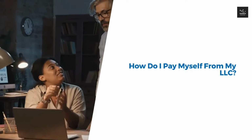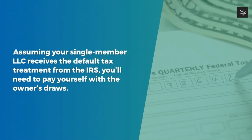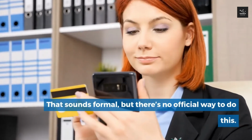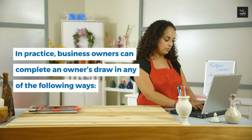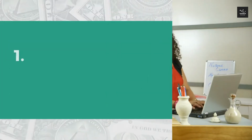How do I pay myself from my LLC? Assuming your single member LLC receives the default tax treatment from the IRS, you'll need to pay yourself with the owner's draws. That sounds formal, but there's no official way to do this. It just means taking money out of your business to pay yourself. In practice, business owners can complete an owner's draw in any of the following ways.